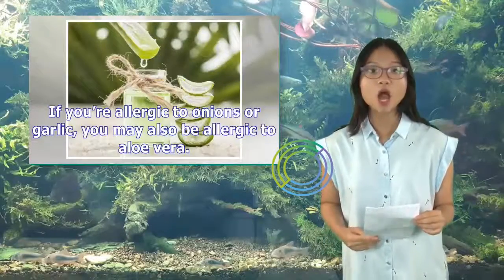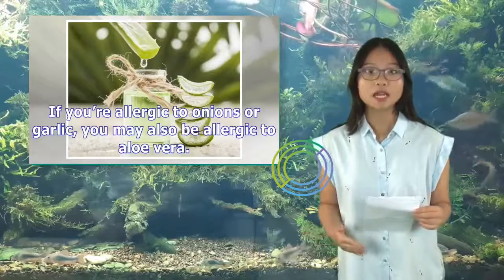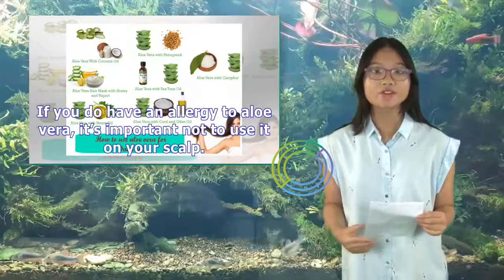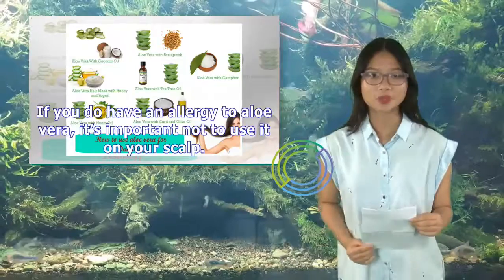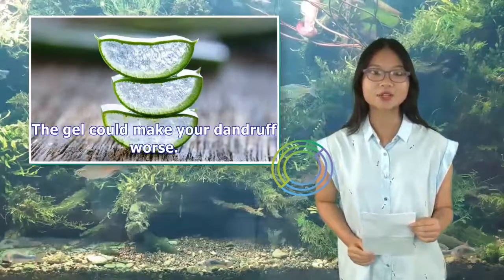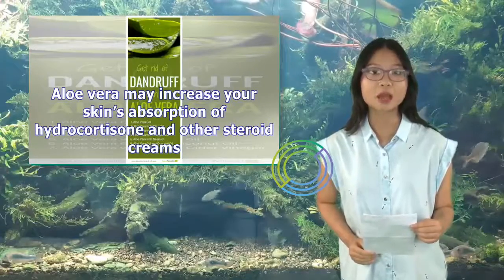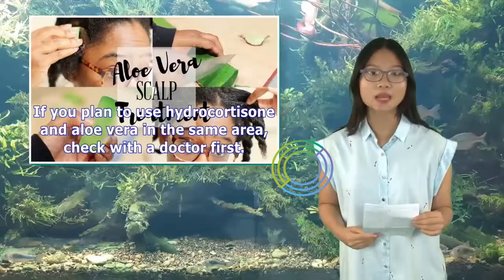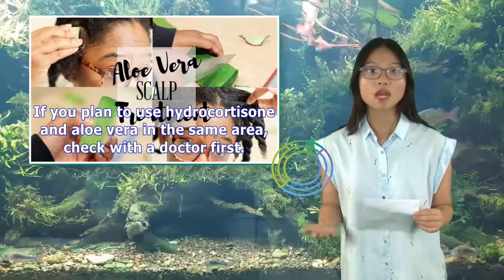If you're allergic to onions or garlic, you may also be allergic to aloe vera. If you do have an allergy to aloe vera, it's important not to use it on your scalp. The gel could make your dandruff worse. Aloe vera may increase your skin's absorption of hydrocortisone and other steroid creams. If you plan to use hydrocortisone and aloe vera in the same area, check with a doctor first.